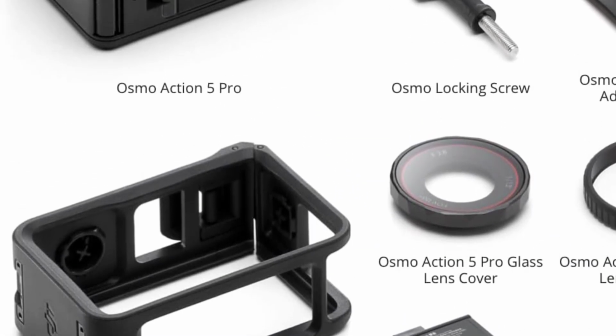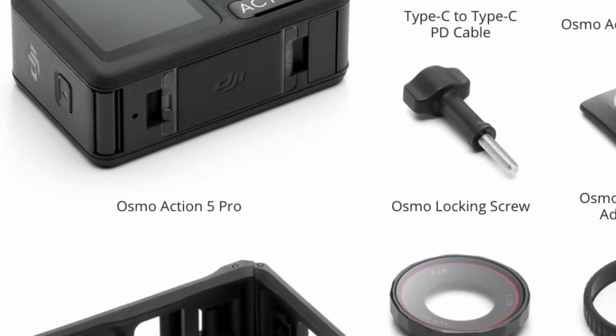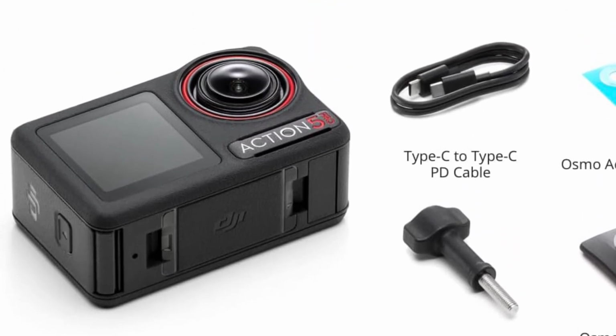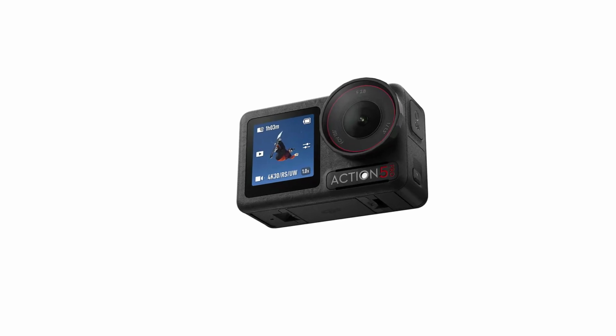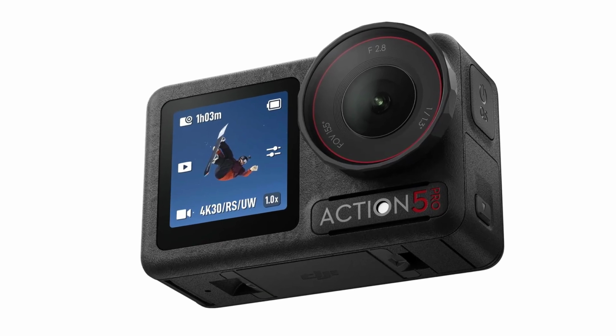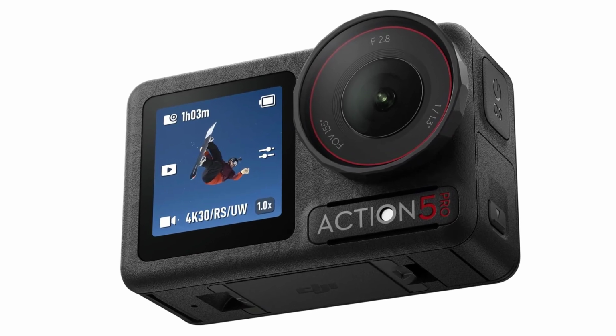Sure, the GoPro Hero 13 offers 5.3K video resolution, higher than the Action 5, but in practice, I've encountered very few situations where this matters. Given the longer battery life, much better low-light capabilities, and smaller design, DJI is the better buy.